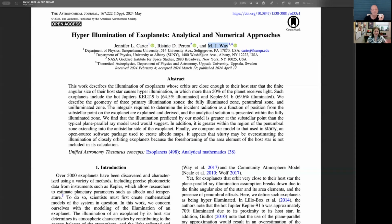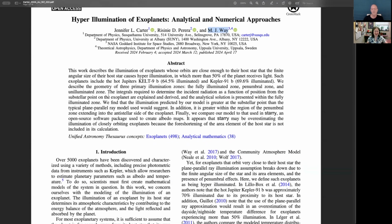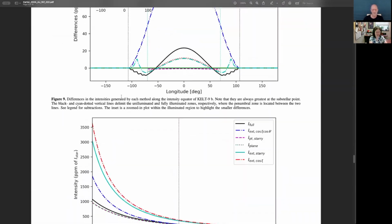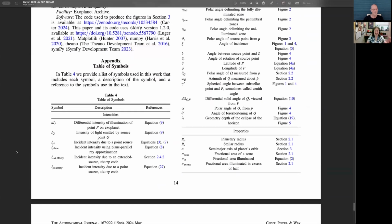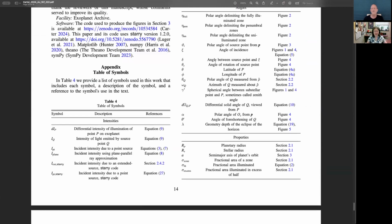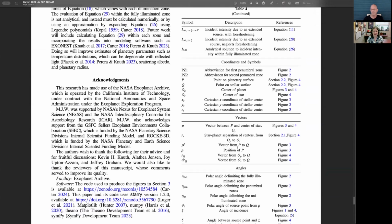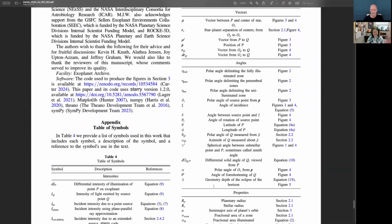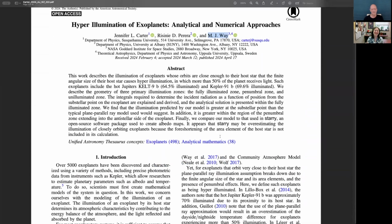The first thing I want to start off with is just flagging that there's a lot of symbols in this article. If you're following along, you want to go towards the appendix. Table 4 has a list of all of the symbols we're going to be talking about today. I'm also going to try to define them as we go along. But just so you know, it's all written there, so you don't have to memorize them yourselves. I love symbol tables from papers like this. It was necessary. Absolutely.